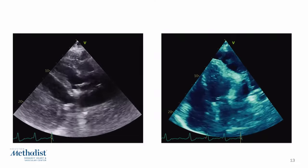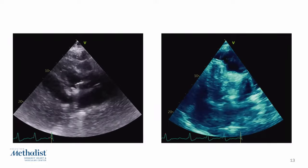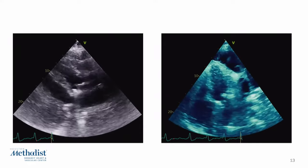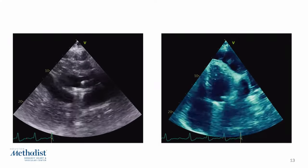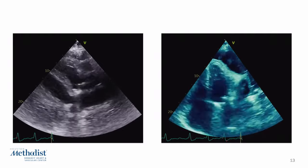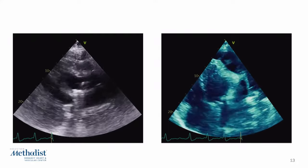So right off the bat, we're seeing a very large effusion once again. And if we take a closer look, we're actually seeing that it's loculated with more fibrinous material inside. So if you pay attention to the previous echo versus this one, you see obvious hemorrhagic, echo-dense material in the pericardial space, right? So this is a more focal pericardial hematoma in this case, right?